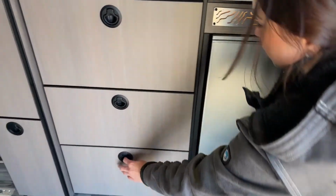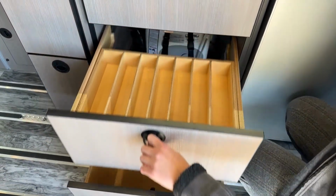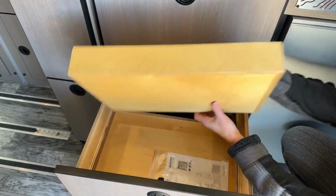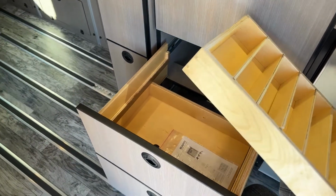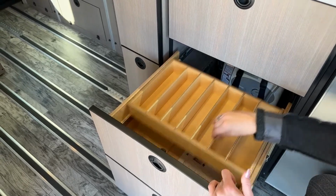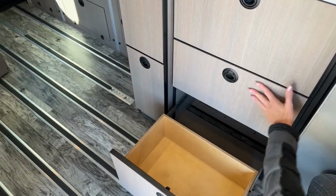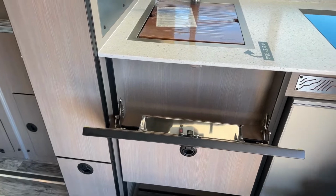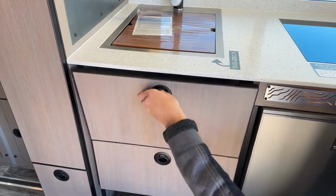And now I'll slide over just to show you some of the storage. This does remove, so you can take it completely out just to give yourself a little bit more storage. Or you can use this, and it does slide to kind of get it out of the way, whatever you need to grab there. And then this one just folds out, so nice little place to put sponge, soap, all the cleaning utensils inside of here.